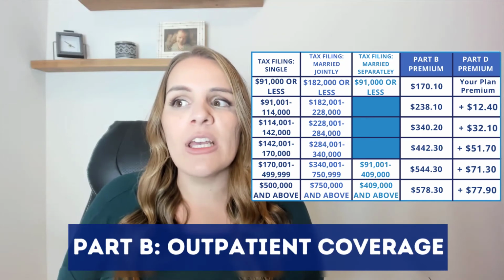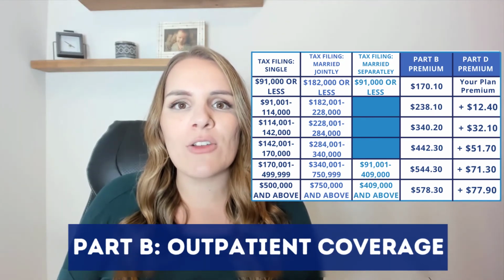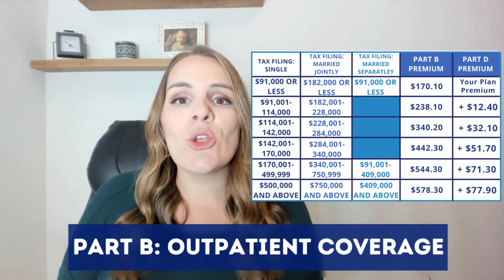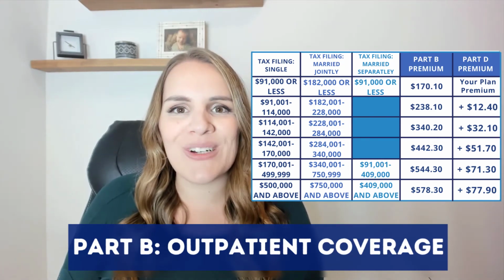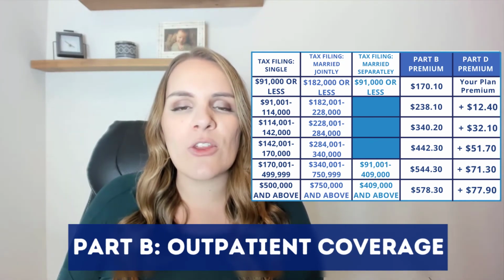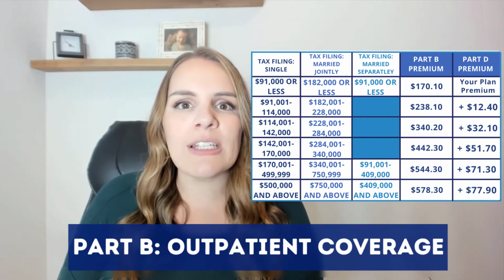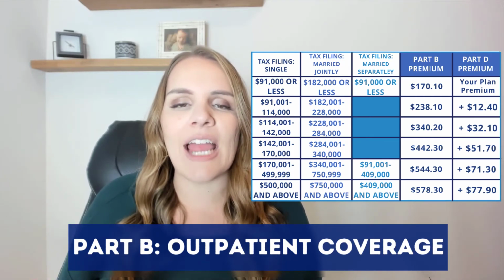The next level, single, $170,000 to just under $500,000, and married jointly is $340,000 to right under $700,000. Your Part B premium will be increased by $374.20, which makes the total $544.30 per month. And your Part D add-on is $71.30. So we're looking at some pretty steep hikes. Obviously the more you make, the higher and higher it gets.